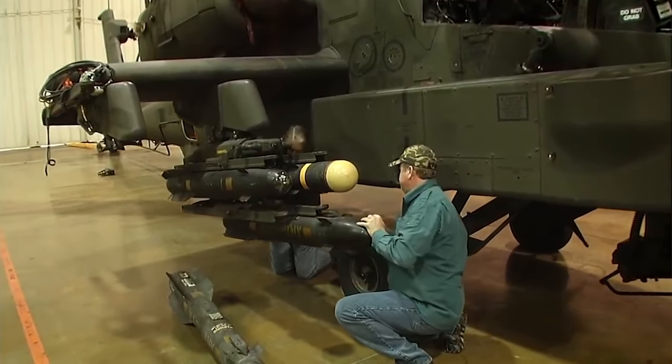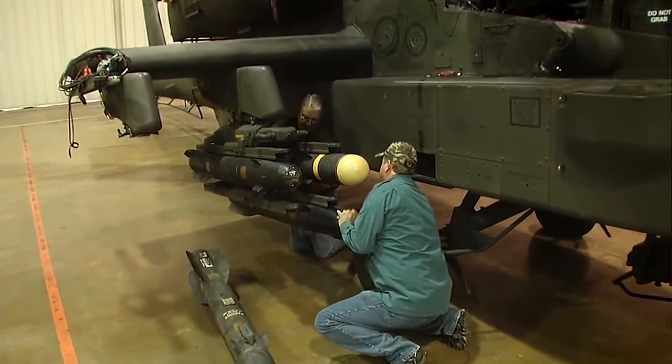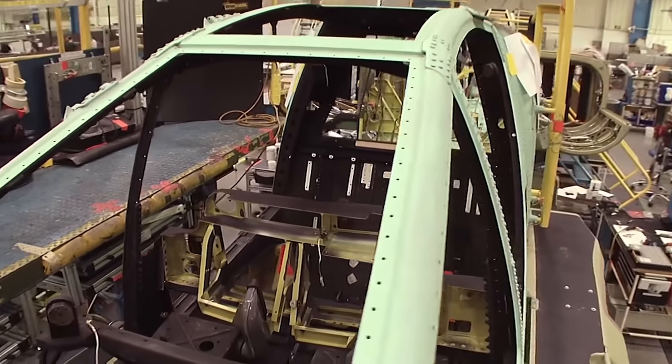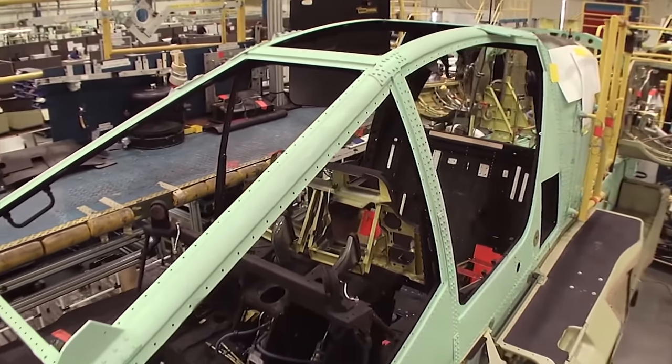Let's take a look at the production of the Apache AH-64. In the second half, I'll also show you the Bell factory.